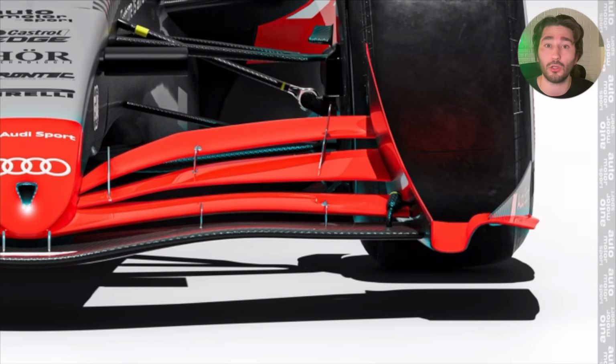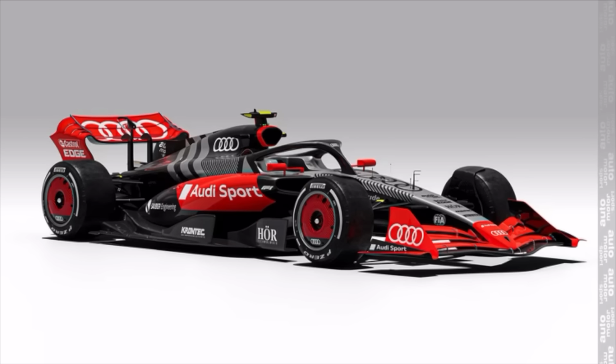They still look like a Formula car, a rocket ship. And looking at this model right here on this Audi Sport, it excites me. It excites me big time, and this is great. I feel like they listened very much to what the fans wanted, but also what will bring better racing.